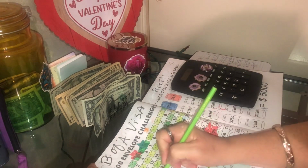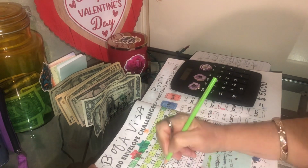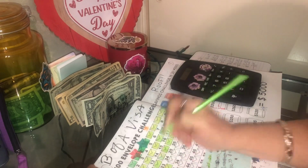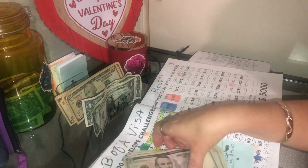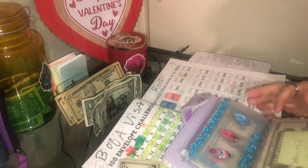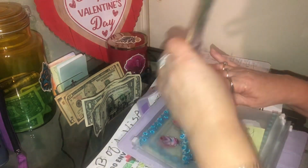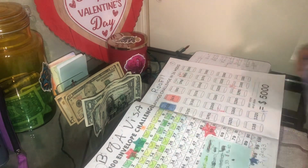So we're going to paint 32. And 33. And that is $65. So 20, 40, 60, $65. We are going to put on my second envelope challenge. And that is right here. So we're going to add another $65. Okay. So we got that out of the way.